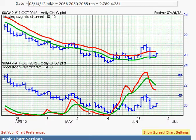Again, if sugar were to head lower from here today, it's a bullish day so far, if it slammed down, then my thinking on the market could change. But right now, that's just the way it looks.